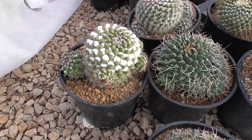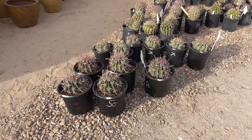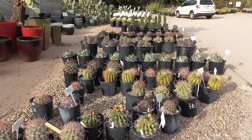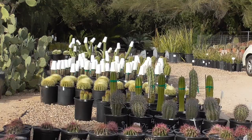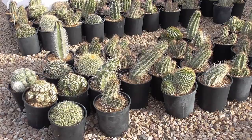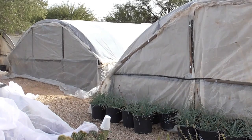These are probably 2 or probably 3 gallon is what I'm guessing. So these are $50 in a 3 gallon pot. You can see the styrofoam cups on the ends of the columnars to protect them from frost. A little more of a group here. You can see they have even more greenhouses. Pretty much greenhouses everywhere.